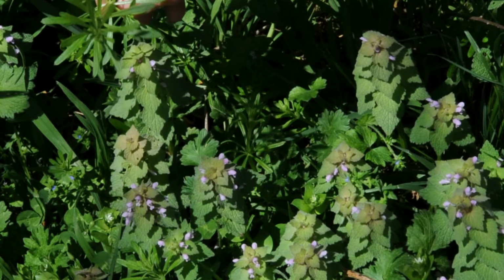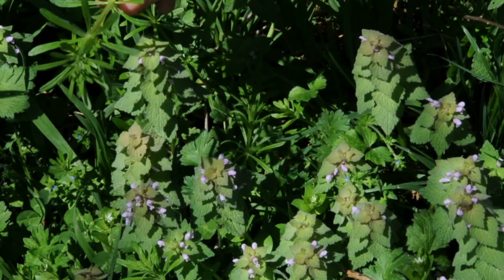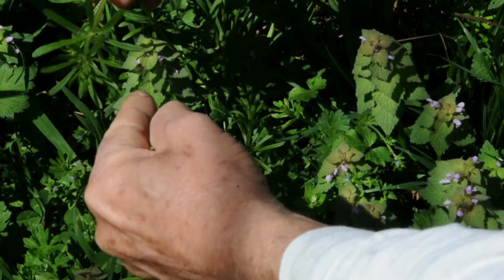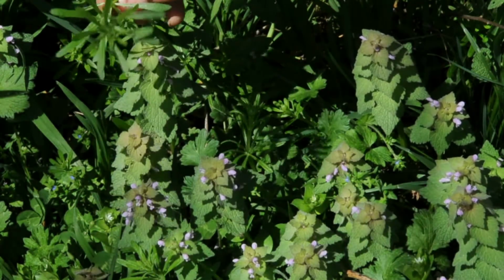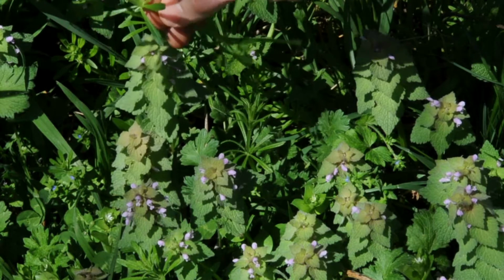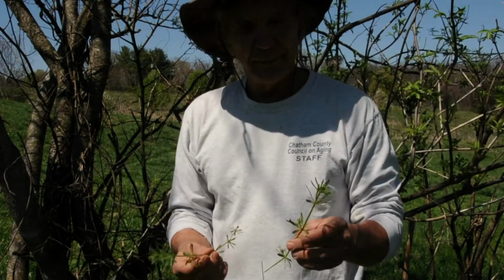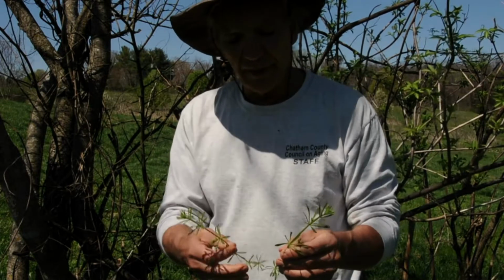So if you look at this plant head on, you can see that the leaves are in what's called a whorl around the stem. And that's pretty common in the bedstraw family. So this plant is edible, the aerial parts, which are the leaves and the stems.